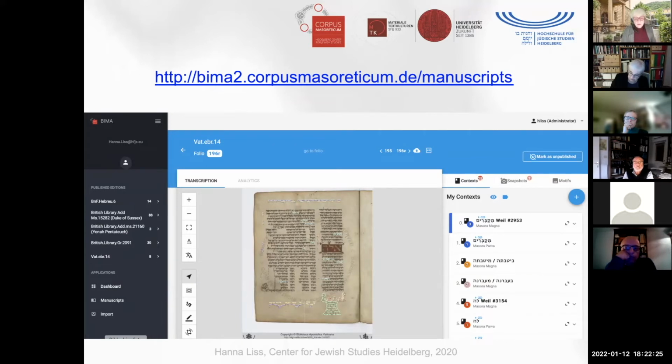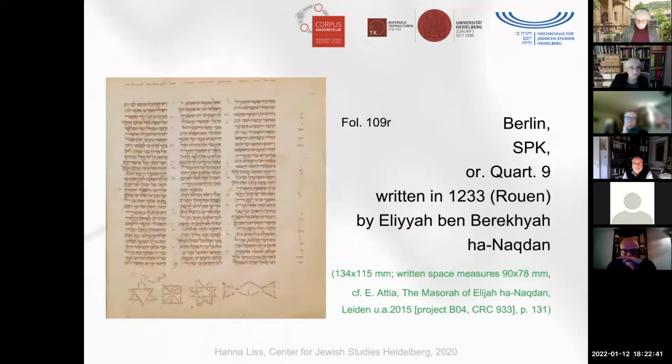From the colophon, it's clear that Asher ordered this type of time-consuming and costly decoration drawn by Elia, and that it was not the mere idea that came to Elia's mind. This is supported by the fact that the twin manuscript, Berlin Or. Quart. 9, written in 1233 by Elia ben Berechia, was not nearly as lavishly illustrated and contains less Masorah Figurata.